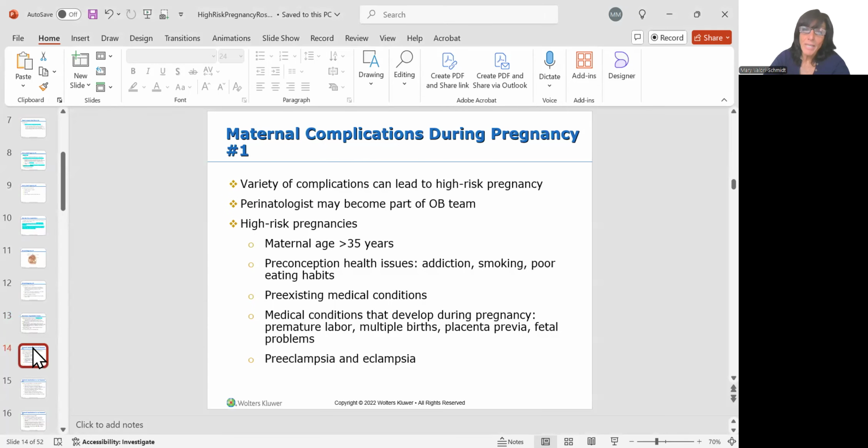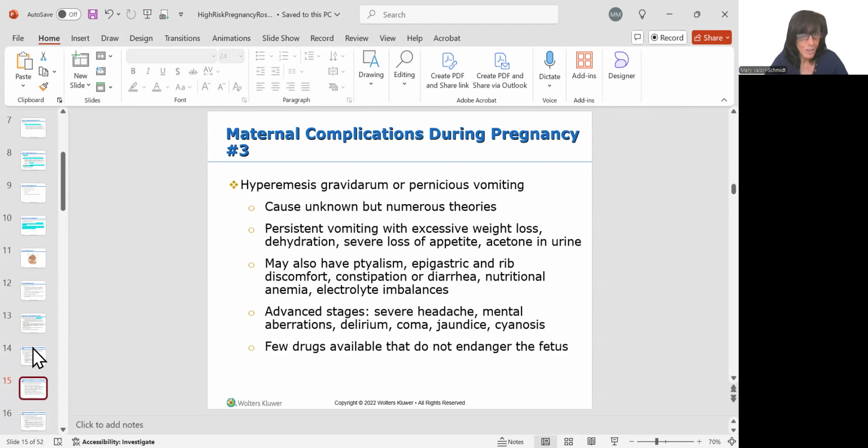Next, we have some complications of pregnancy, maternal complications. There's lots of things that can go wrong. A perinatologist is sometimes necessary, and that is a doctor who specializes in maternal complications. What is considered a high-risk pregnancy? If mom is over 35, if mom has issues prior to becoming pregnant, like addiction to drugs or alcohol, smoking cigarettes, bad eating habits, pre-existing medical conditions, which we're going to talk about, any medical conditions that happen during pregnancy, premature labor, multiple births, placenta previa, fetal problems, preeclampsia, eclampsia. All of these things are potential complications.